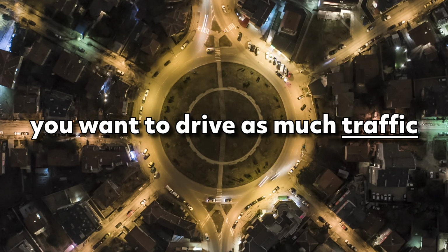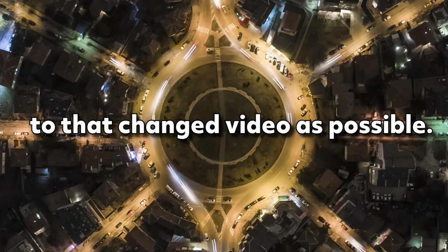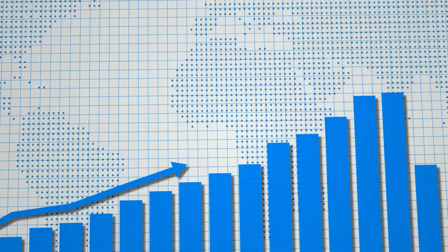But what if your video isn't currently getting impressions, or is getting literally like 1 or 2? Will this still make a difference? And this is where stage 3 comes in. You want to drive as much traffic to that changed video as possible to improve the metrics and alert YouTube's algorithm. And there's several ways you can do this without spamming your video in comment sections like a loser.